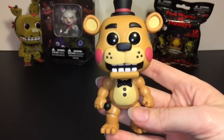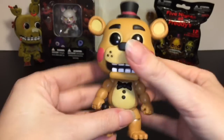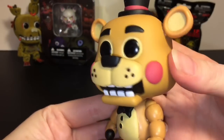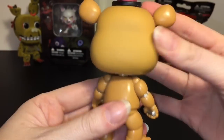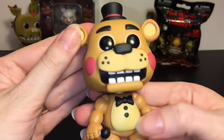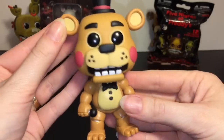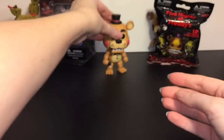So here is toy Freddy. Has the microphone, so no parts move except for his head. And the paint job's pretty good. I like how you can see the endoskeleton underneath there. So very cool.